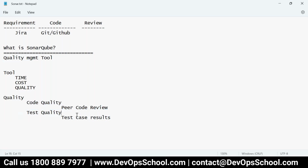Okay. So what is Sonarqube? Using Sonarqube, you manage the code quality of the source code. Are you understanding, all of you?